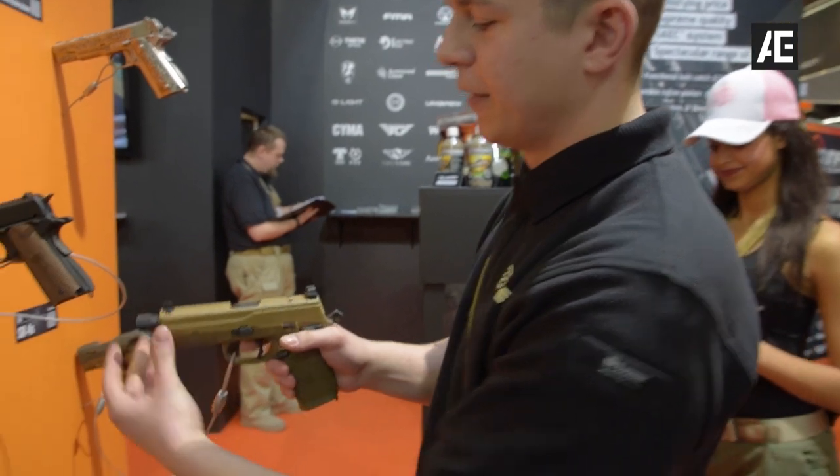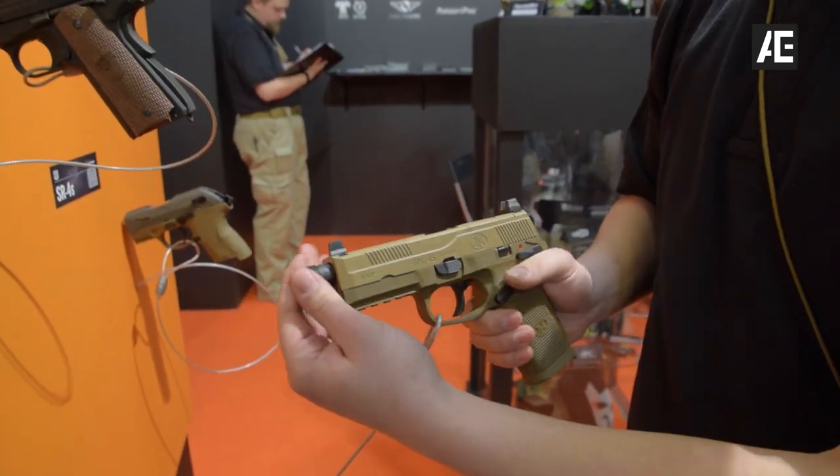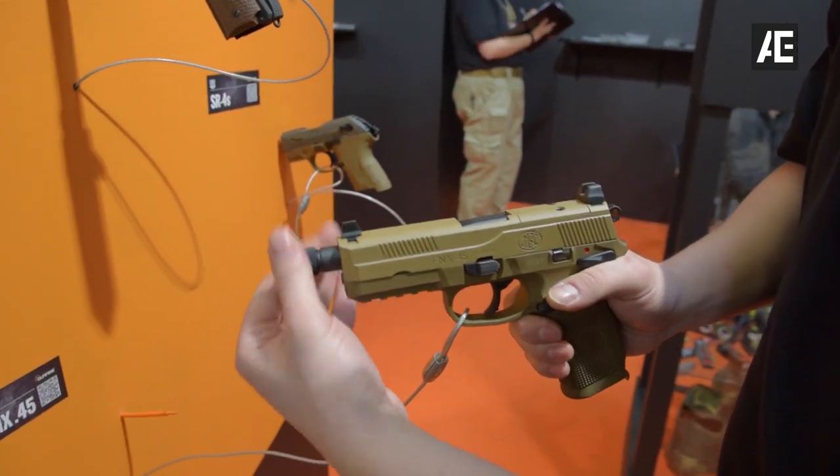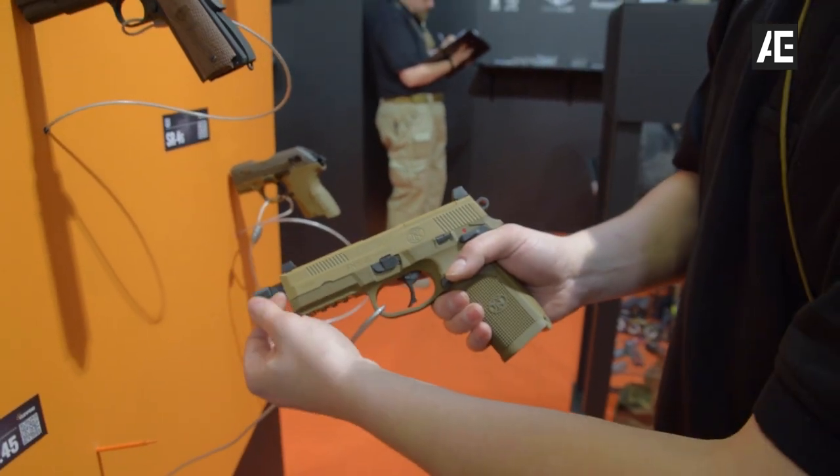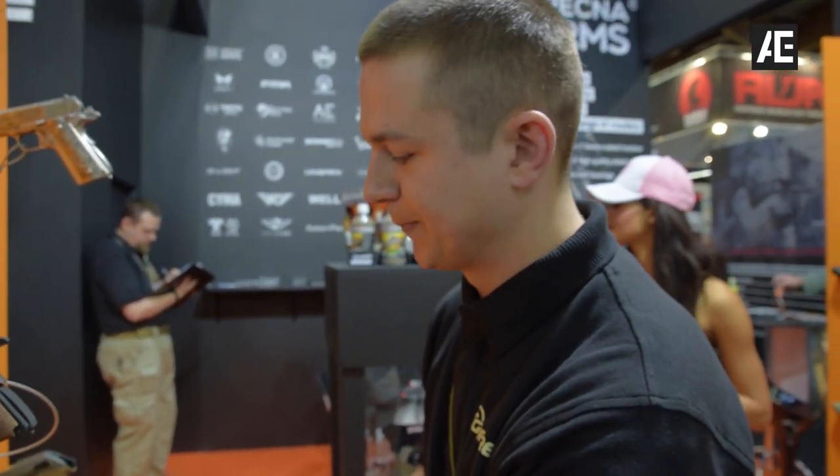FNX 45, for those who like the 21st century, threaded barrel to install silencers. High sights, so when you install a silencer you can still shoot.